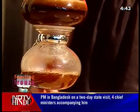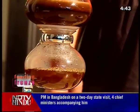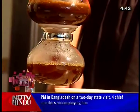All the water has gone to the top chamber. Now the heat source is removed. So now the temperature of the bottom chamber will start decreasing, and then there is a vacuum created, a difference in pressures, and then the brewed coffee decoction falls down.